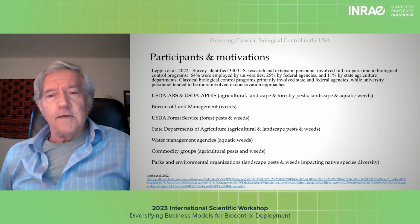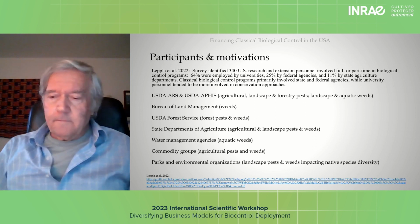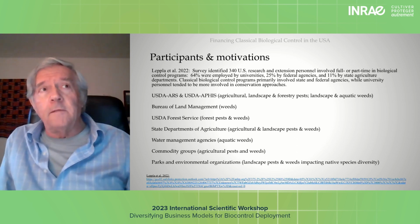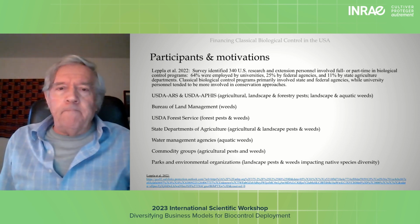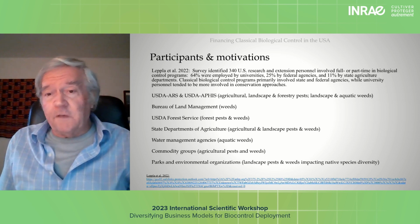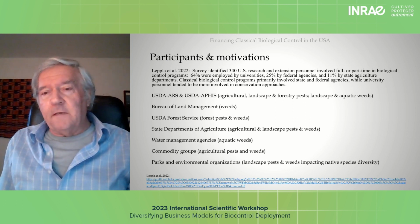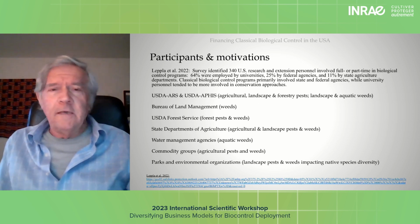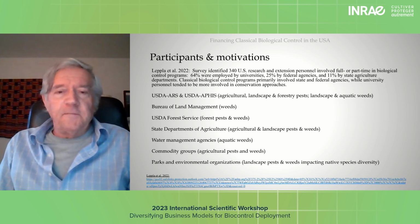Most of the funding in North America does come from public agencies, but commodity groups do sometimes contribute funding. And examples of these include berry producers, for example, with the recent introduction of spotted wing Drosophila. And then parks and environmental organizations also are involved in biocontrol, and they're particularly interested in invasive insects and weeds that impact negatively native species diversity. So you can see that there's a very broad range of actors with various motivations.